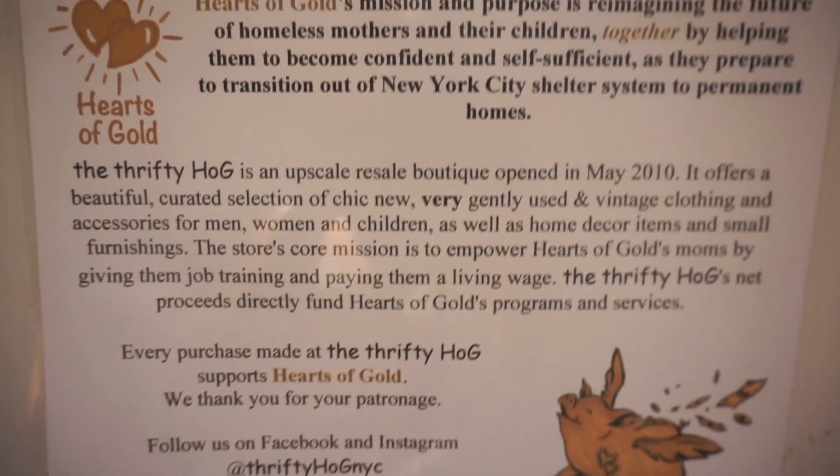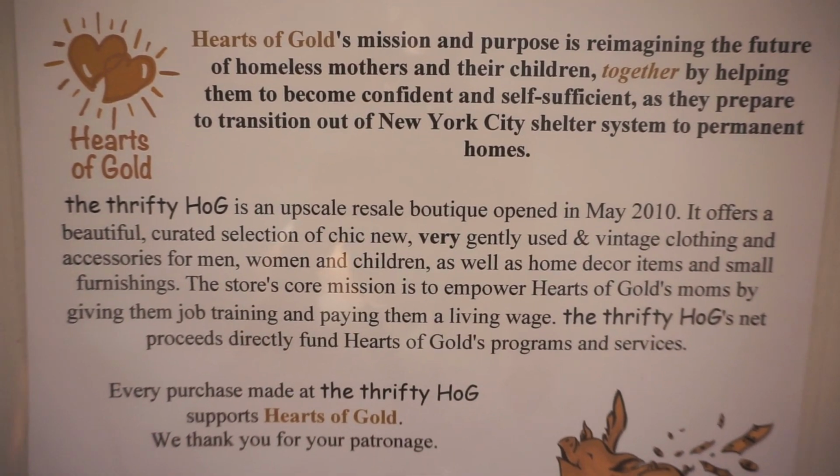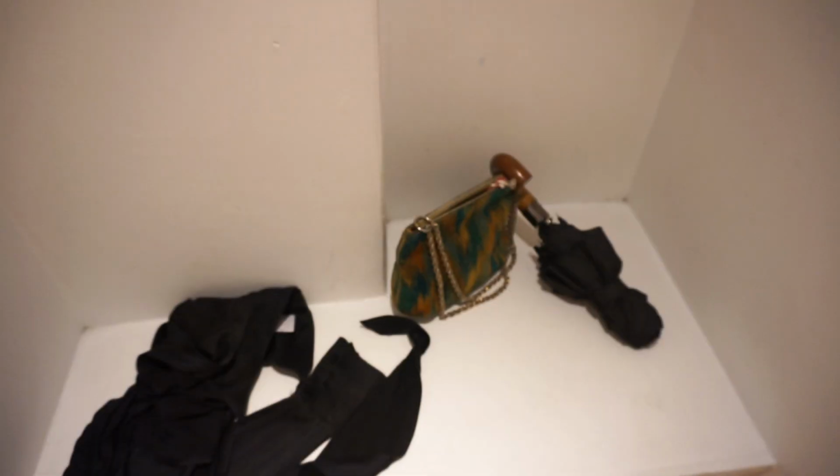Something I wasn't a fan of was that the dressing rooms don't have a mirror inside. They have a mirror on the outside, so you have to go outside and look at yourself. And I hate that. I hate when the workers are like, let me see it on you. Like, no, I don't want you to see it on me. Please leave me alone. I'm just trying to try it on. But I ended up getting a top.